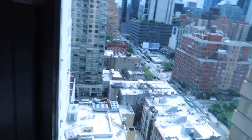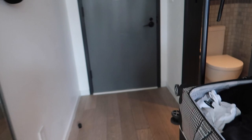So yeah, we have a full view right here. I was doing a little bit of work right there, but it's pretty cute. It's definitely small, but it's cute and does the job. So I'm gonna shower. I'm literally so tired, so I might fall asleep after for a little bit because I did not sleep on the plane. And I'm exhausted, so let's shower.